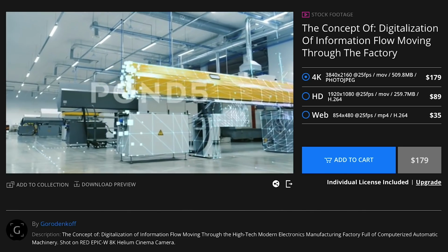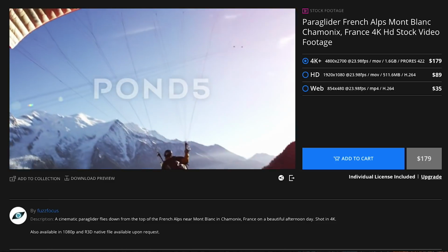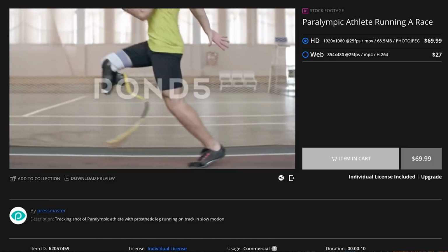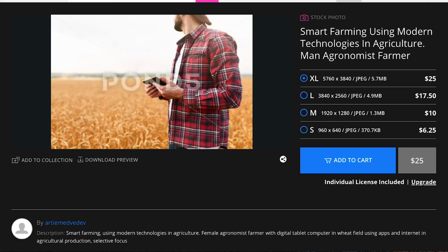There are already thousands of excellent options for the buyer, so you have to be smart if you plan to explore them. One way to do it is getting very specific, like this one explores Paralympic race, and this one shows a man using technology in agriculture, an uncommon background.